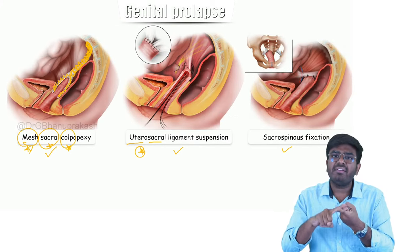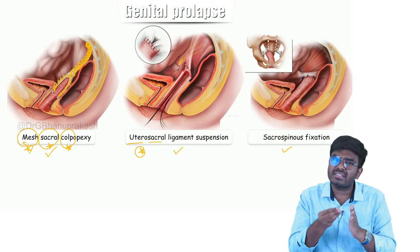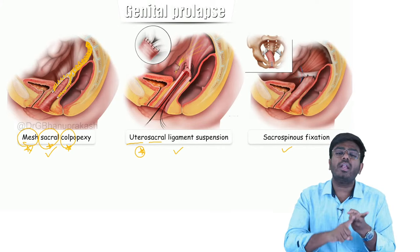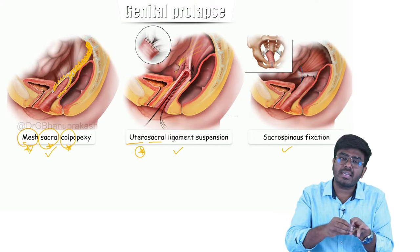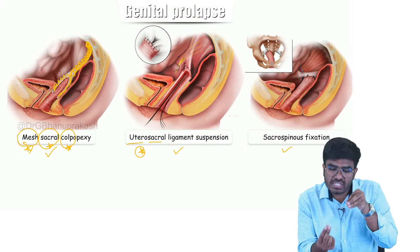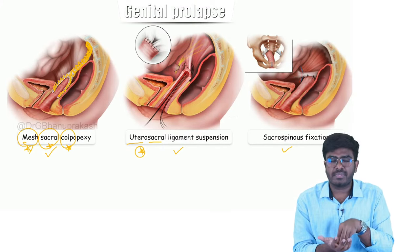Old female. If she is having contraindication for the surgery, what we have to do is Lefort colpocleisis. But for Lefort colpocleisis, at least we have to give anesthesia. But now our scenario is old female. She is having contraindication for the surgery, but she is also having contraindication for anesthesia also. She can't take anesthesia also. Now what we can do is simply ring pessary. Just keep a ring. It will act as a mechanical support which will prevent the uterocervical prolapse.